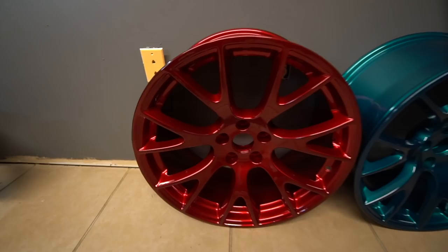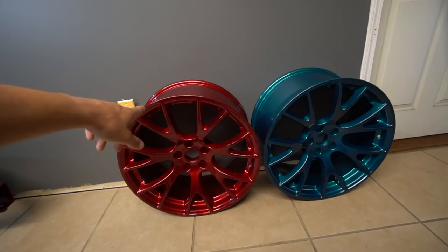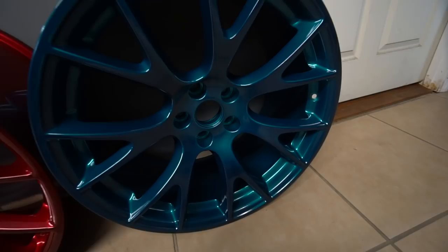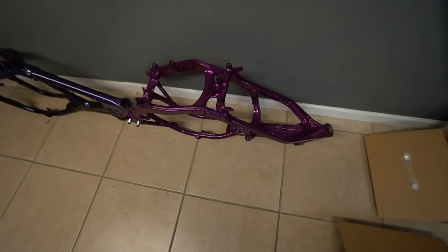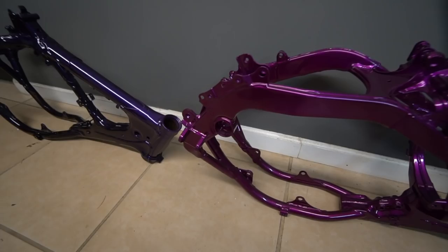What color is this one? So that's just a candy red, and the other one is candy teal. Yeah, that candy teal, man. Oh yeah. Kind of thinking I should have done it in that now. No, I was kidding. I like that illusion purple. That's not illusion purple. That's illusion purple? Oh, it looks a little bit different than mine. Well, whenever something has way more angles and things on it, it changes the way it looks. Especially in fluorescent lighting too. Mm-hmm. A couple more frames.